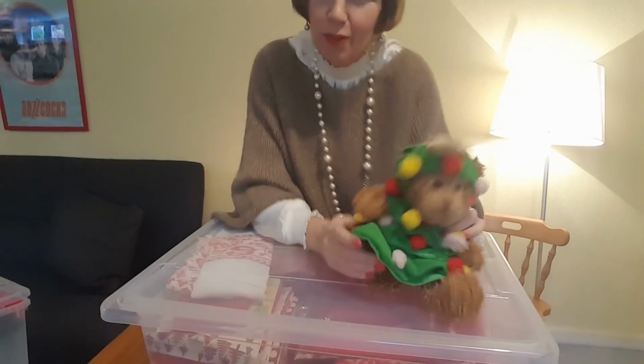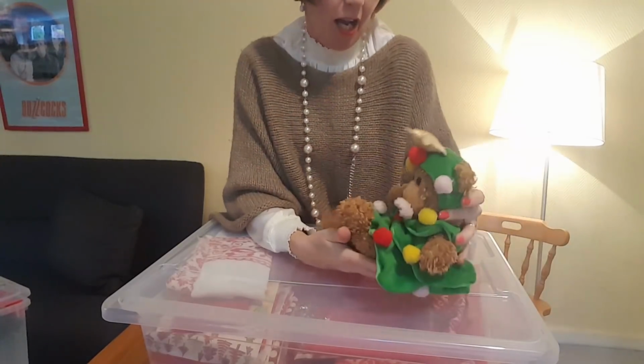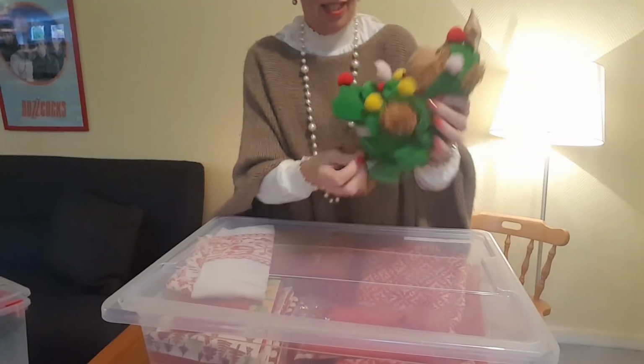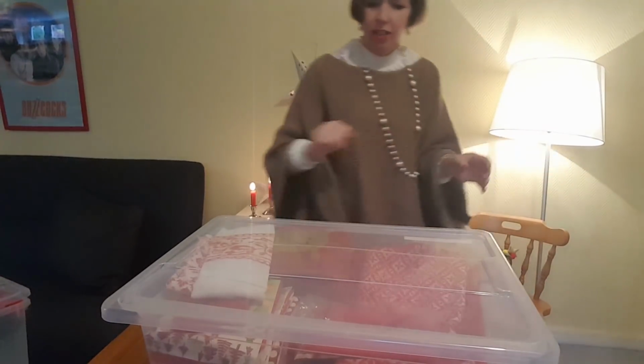Right, first up, Christmas Bear. She gets to stay. It was a gift given to my daughter, and she always has it in her room. Kind of kitsch, but hey, we love her, so she gets to stay. I'll just put her on the chair there.